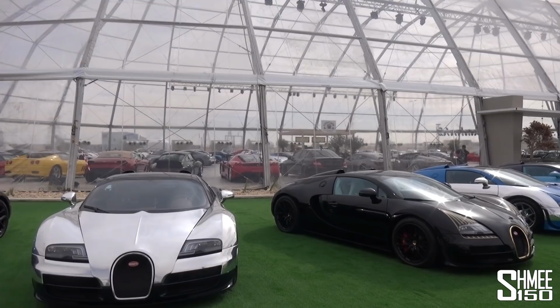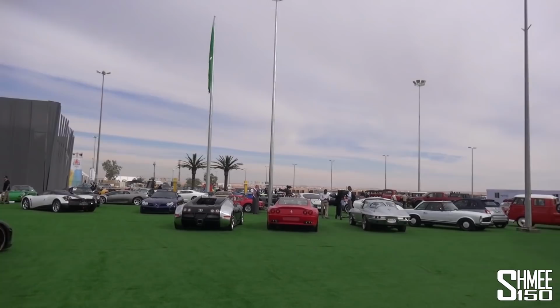Plenty of epic cars. But coming this way then, towards the cars that are on auction. The one thing that's particularly interesting about the Silverstone auction being run today is that it's the first time that cars over 5 years old can be imported here into Saudi Arabia.